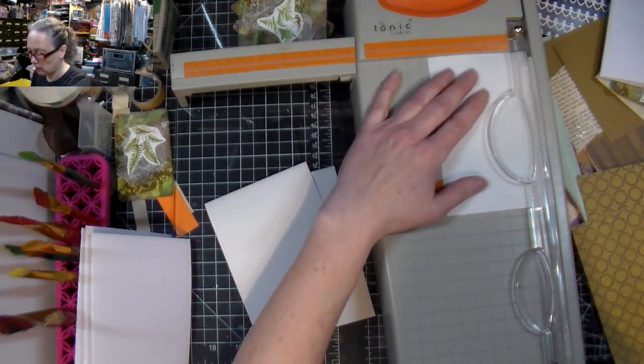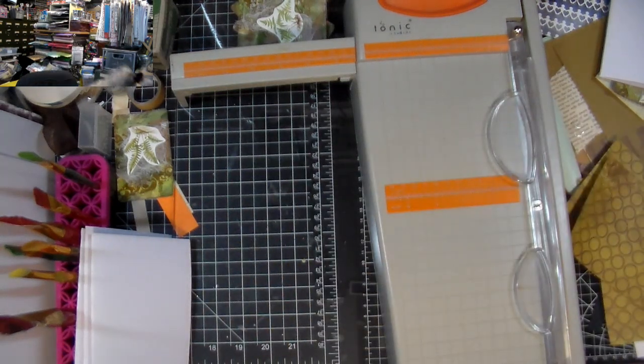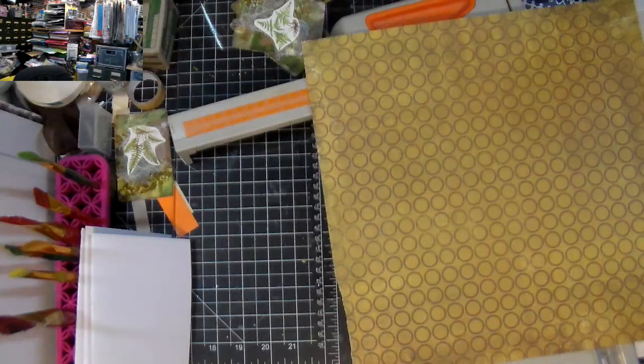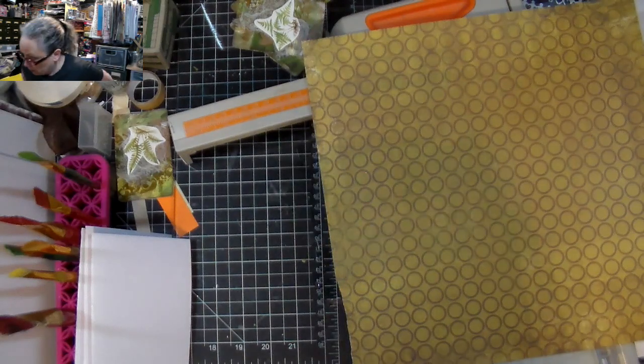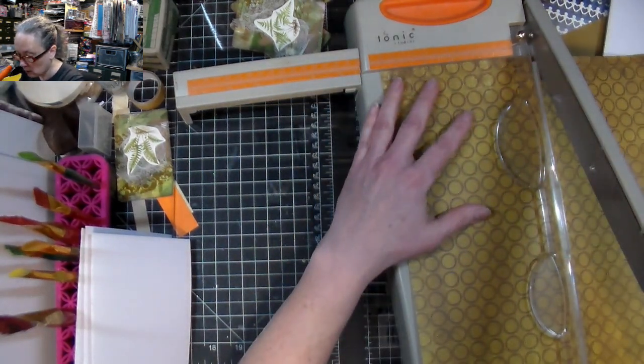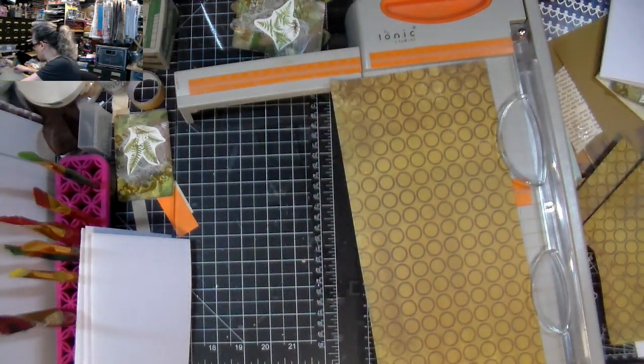Again, that's too small. So I shouldn't have put my paper away because I need the other page. Shoot. Okay. Lucky I actually have 2 pages like that, and I'm trying to use up my big packs of paper. They've been in my stash for far too long. So 5 3/4. Put that aside.